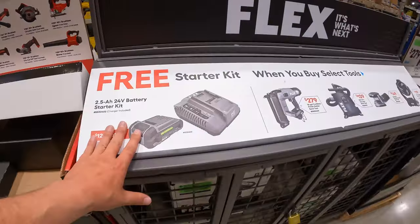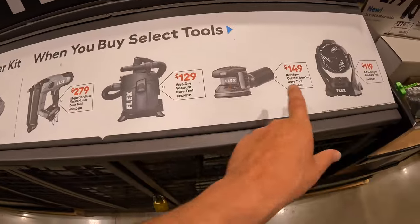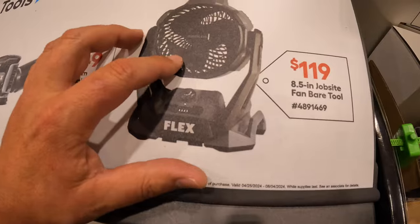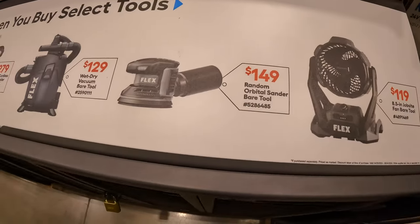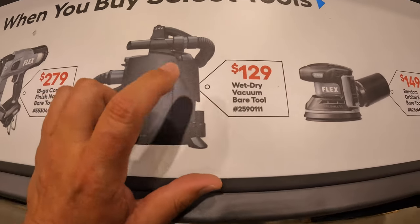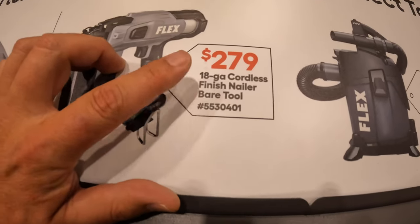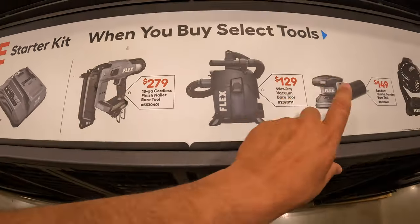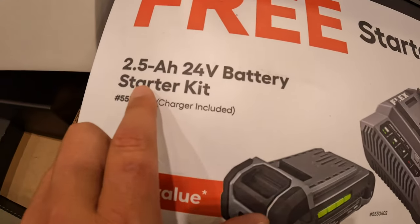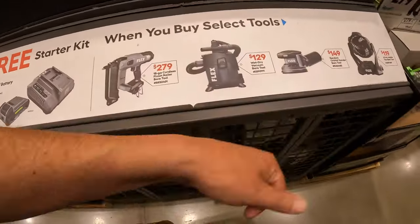We'll see if we see one soon. So Flex actually has more deals going on. They do have a free starter kit when you buy one of these selected tools. $119 for the job site 8.5 inch fan bare tool. $149 for their random orbital sander. $129 for their wet dry vac. Or $279 for their 18 gauge cordless finish nailer. And like I said, if you get any of those tools, you can get this free 2.5 amp hour battery and a charger as a kit. So not too shabby, you guys.